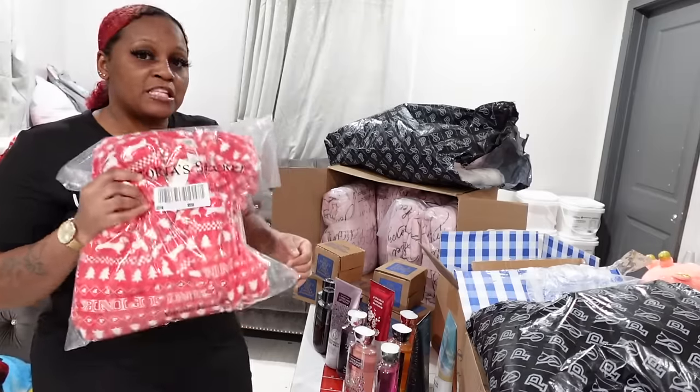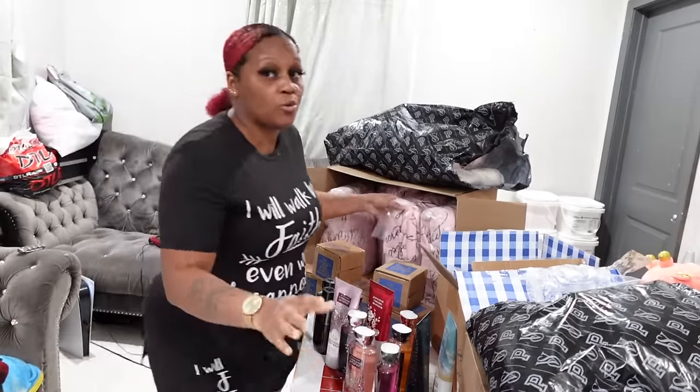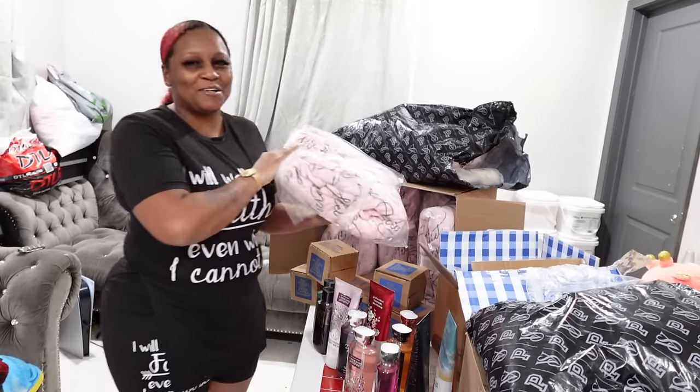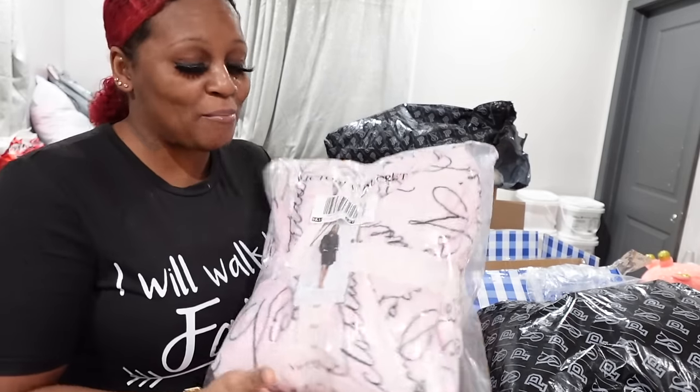So I got enough of these to match up with my pink bags, because I feel like anytime you put one of these Victoria's Secret robes in your basket, the price just went up. It just went up, okay? Especially the fact that you can't get these on Temu no more, baby. So they already know how much they is.